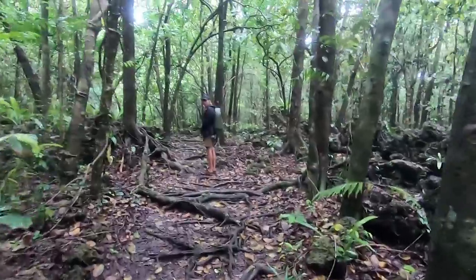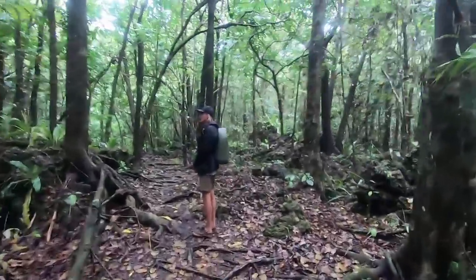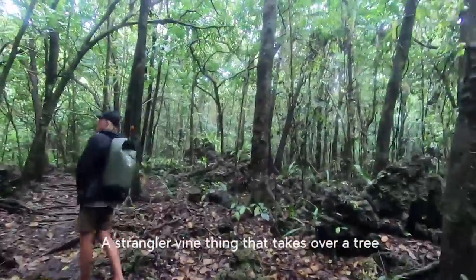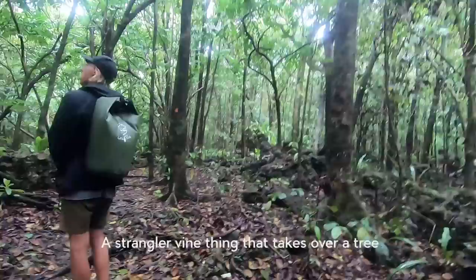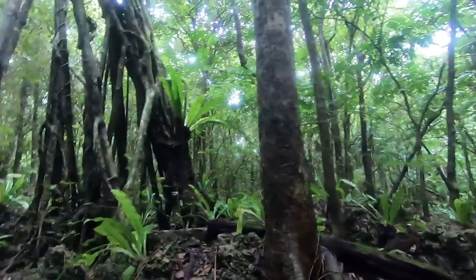Jackson's just found a tree he likes. What's this tree you like? Oh, cool. A strangler vine. You mean a parasitic plant? That's cool.